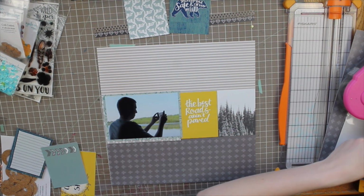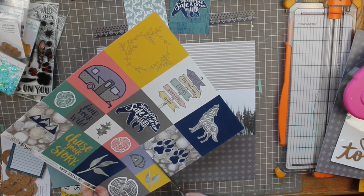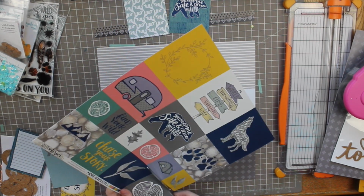I'm very much a hoarder when it comes to my Wild Whisper products because I don't want to use them all because they're all so cute and there's so many different purposes you could use these collections for.